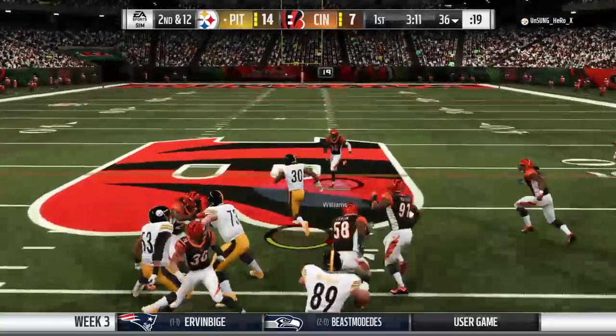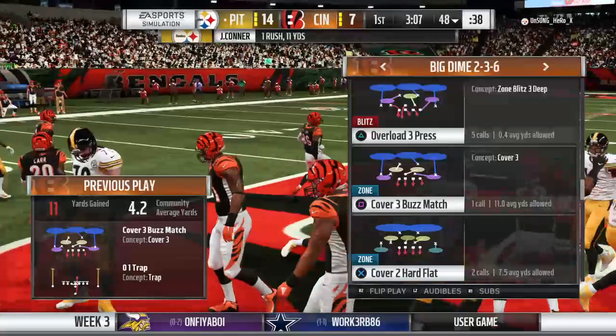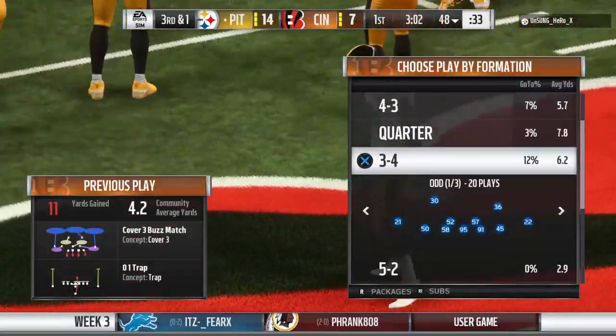First carry for James Conner. And he'll get it out a couple yards shy of midfield at the 48. He'll wind up getting 11 on that one. And that is going to set up a 3rd and 1.